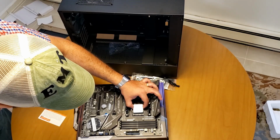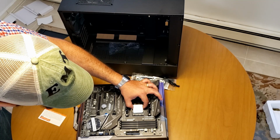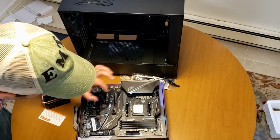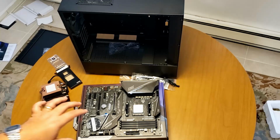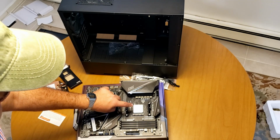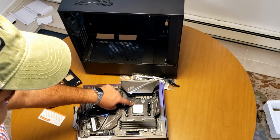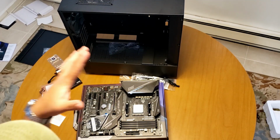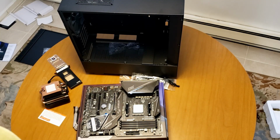Okay, that's a solid thud into the thing, and then after you get it done, you'll feel a little bit of resistance. Hopefully that's not it shredding the entire thing. But there we go. The Ryzen 7 is installed into the motherboard. We can go have a beer. Yeah, so that's that. Let's move on.